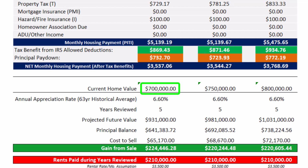Assuming that you buy this home at $700,000 with an annual appreciation rate of 6.6%, which is a conservative 63-year average for Santa Clara County, in 5 years, this home you buy today will be worth at least $931,000. By then, the principal balance will be at $641,383 because remember, you are paying down your loan every month.